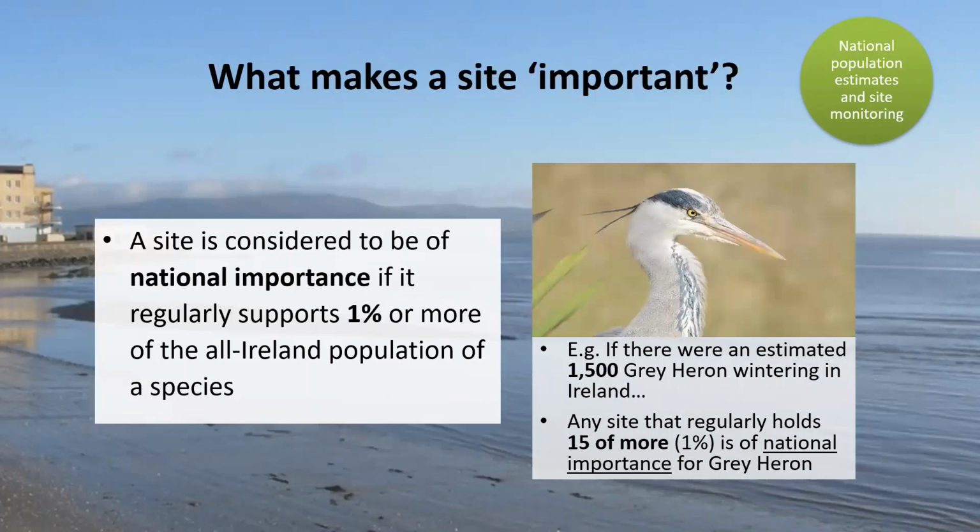How we identify what sites are important is the 1% rule. A site is considered to be of national importance to a particular species if it regularly supports 1% or more of the all-Ireland population of that species. So, for example, if there were an estimated 1,500 grey heron wintering in Ireland, then any site that regularly holds 15 or more, i.e. 1%, is a site of national importance for grey heron.